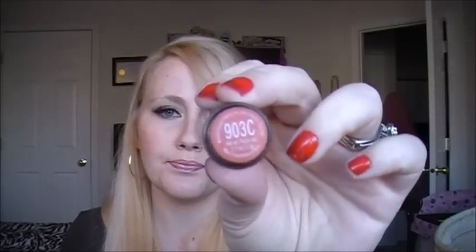The next thing that I have is one of the Wet n Wild lipsticks. This one is 903C. The next thing that I have is Nivea Cream. This was 87 cents at Target. I got this the same time I got this. So that's really nice to have in there. The next thing I have is one of the little $1 e.l.f. quads. This one is Day to Night.